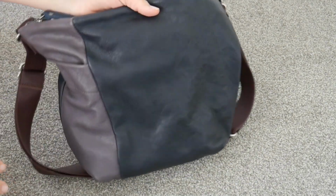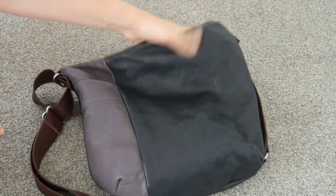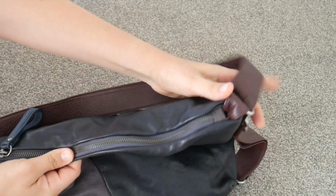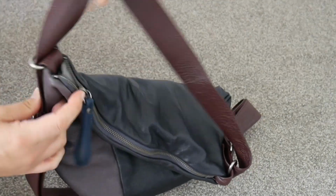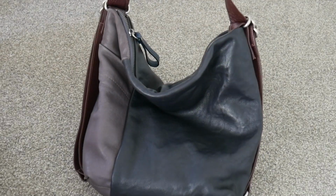There are, as I said, so many different styles that you can do. This one looks like it's been customed. It's custom made. So it's got the colors, different color zip. That looks like a navy zipper pull. And as I said, huckleberry with silver hardware on it. So I really do like this. I wasn't sure on sizes, but people said the small can fit a lot in there.